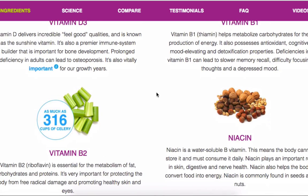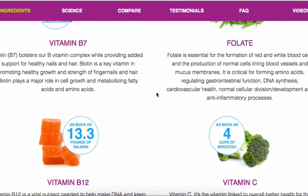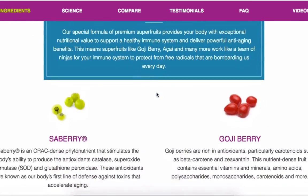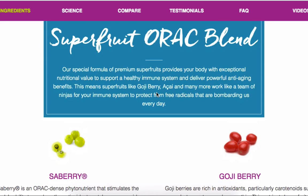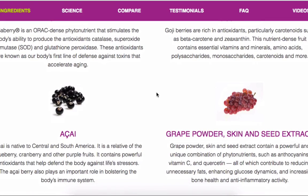We've got vitamin B1, B2, niacin. This is all good stuff. What I'm looking for is, here it is. They call this the Superfruit ORAC blend. So this has quite a few different extracts from different fruit.